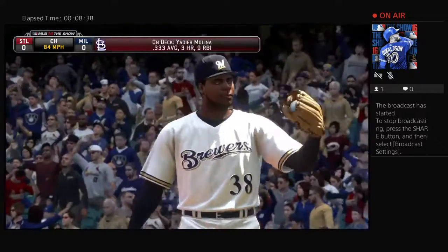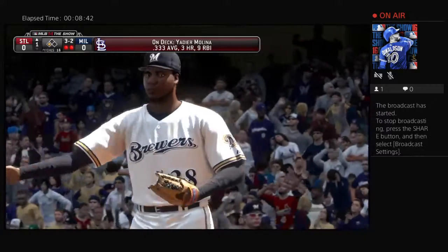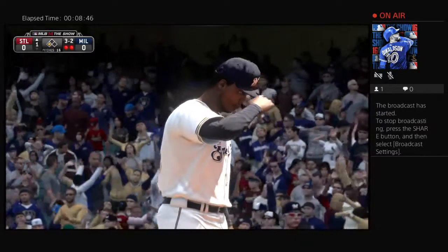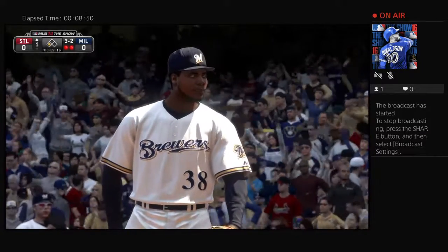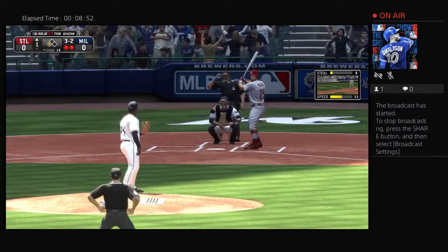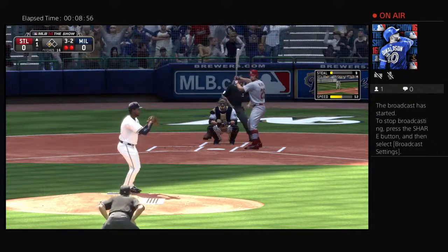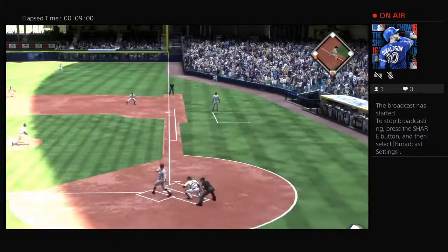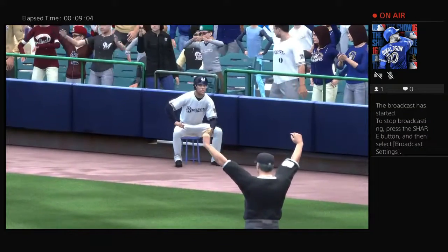Off-speed pitch in the dirt as he takes it for a ball. EK, where are you going now on 3-2? I still got to work a corner. Not just going to throw it right down the middle and grab a strike. Can't be a giveaway pitch. Here's the full count offering. And this is hit hard to the right side. Foul.